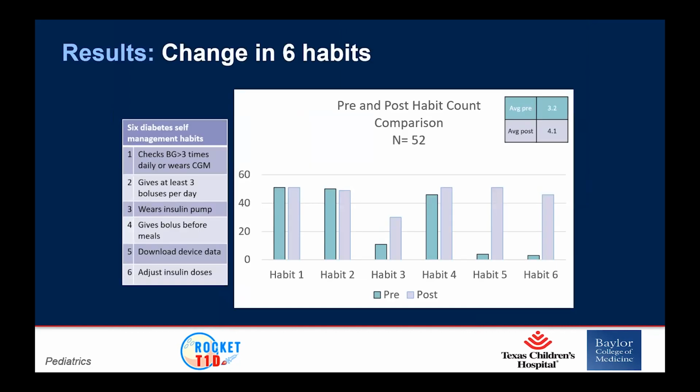So here are some of the initial results. We have graduated as of now 52 patients, but we have enrolled more than 100 right now. And this bar chart is showing the absolute numbers of the performance of each of the habits before enrollment, as you can see with the aquamarine bars. And then following the intervention, for the most part, they went up by a lot, showed as the purple bars.